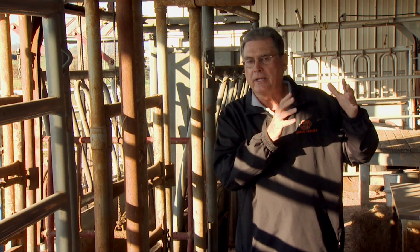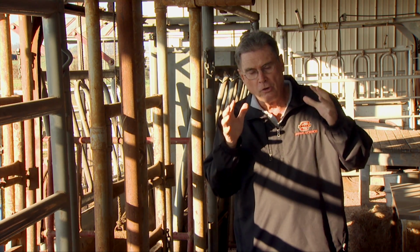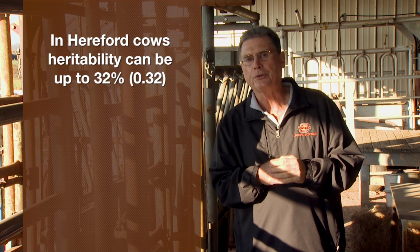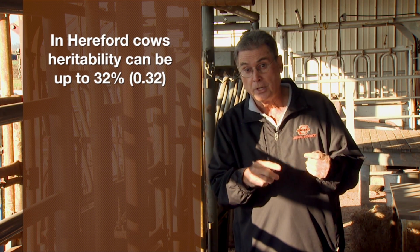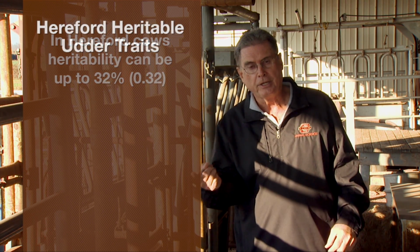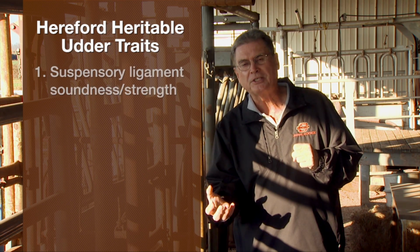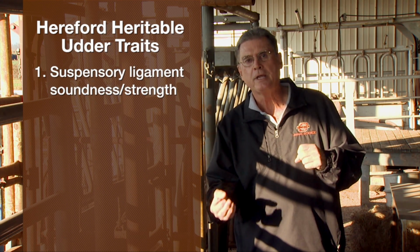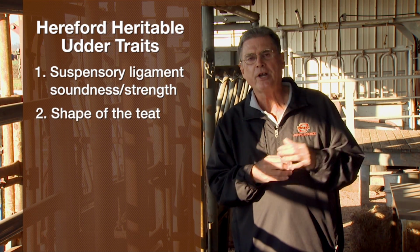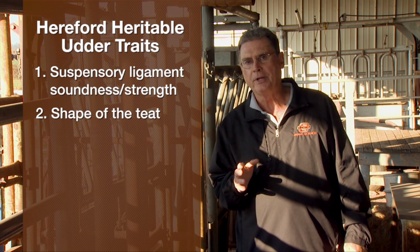And perhaps more importantly, K-State University, just within the last few years, did some work with the American Hereford Association with thousands of records of Hereford cattle, and they found that the overall udder score was 32% heritable, a heritability of 0.32. Individual traits within that udder score also were pretty moderately heritable. The suspensory ligament soundness, the strength of that, was one trait, and the shape of the teats is another trait that were very close to that 0.3 in terms of heritability.